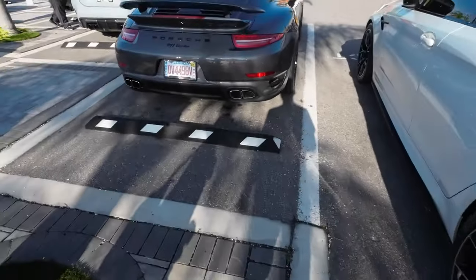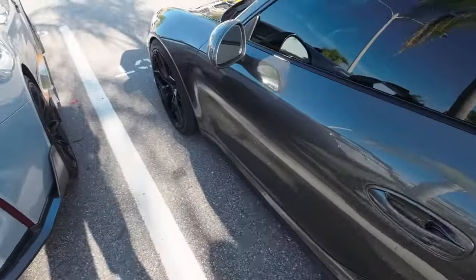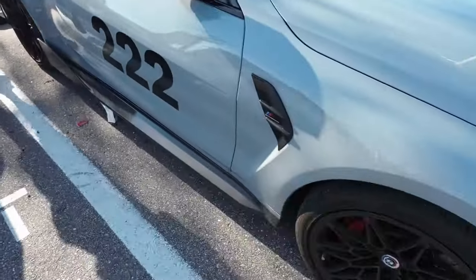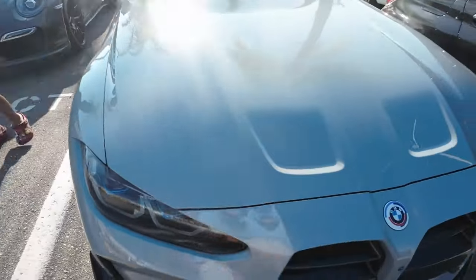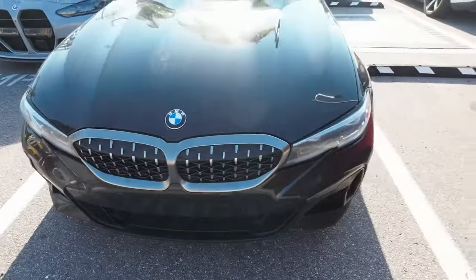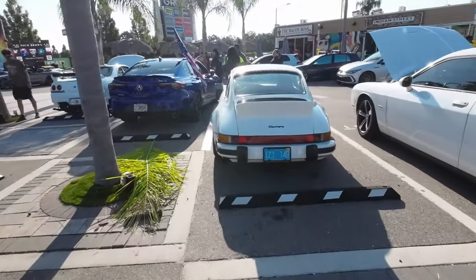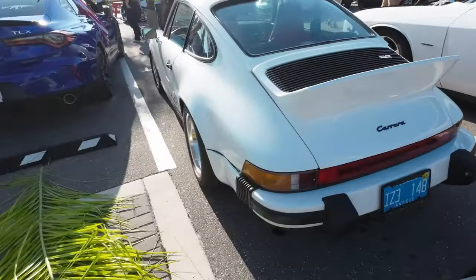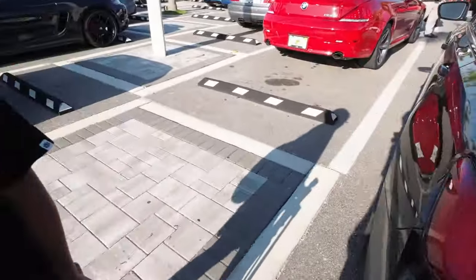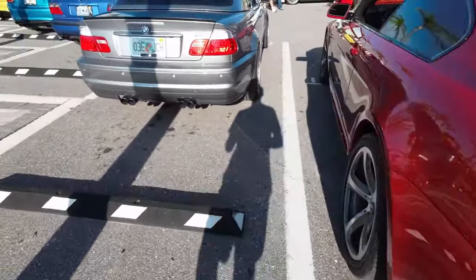Porsche 911 Turbo, 991. Is it 991? Yep, I'm right. G82 M4 Competition. Think this is an M340i? Look at that Porsche Carrera. I actually have a Hot Wheels car, not the same exact color, but the same exact model. 930. Yeah, it is an M340i. Not an M6, but still, the 6 Series always looks nice.